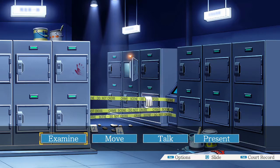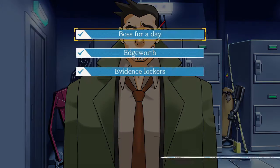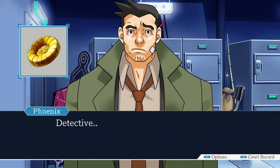Aw, we can't look at Gumshoe's locker. I wanted to ask about the contents. I wanted to ask who the person in the photo was. Was it a significant other? Was it a crush? Was it a dear family member? Come on, Gumshoe, I'm curious. Oh. Okay, well, that talking's done. Let's go presenting some stuff.